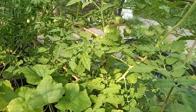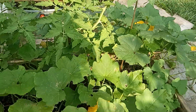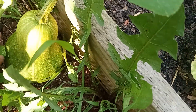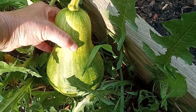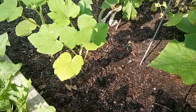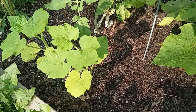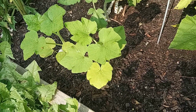Here's another squash that came up on its own. These guys, there's 2 of them or 3 of them, and they're butternut. You can see here they're that shape, butternut. So that's nice. I love butternut squash. Now I actually planted those 2 seeds. There was 3. I pulled one out, but that's a pumpkin, a sweet pumpkin.